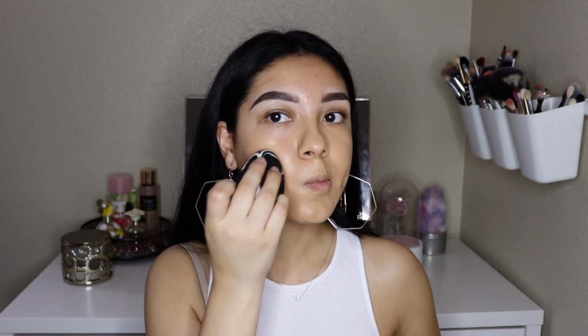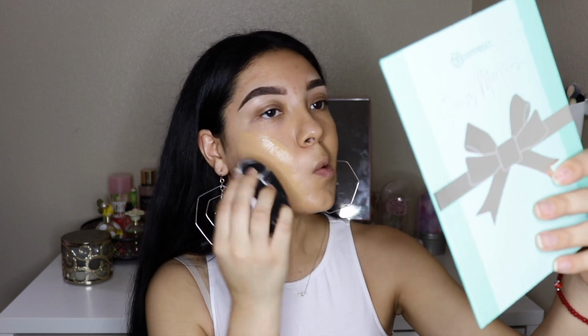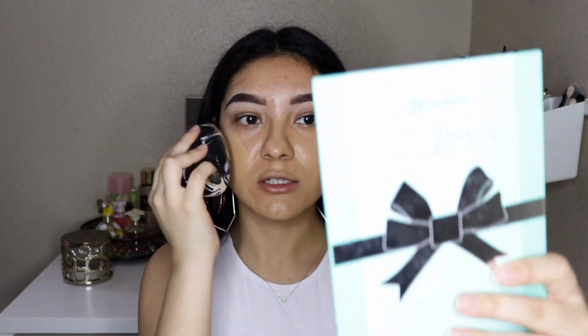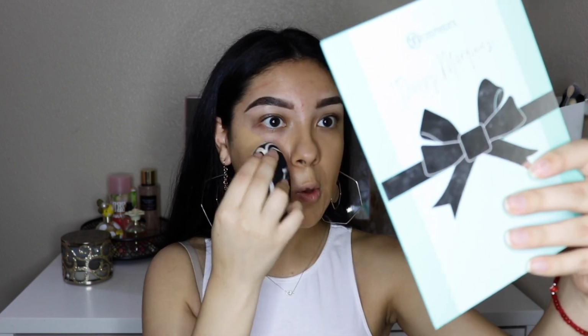Like I didn't have enough foundation for this side of my forehead, so I'm gonna go back in there and do the same step, because I didn't have enough for this side. I need to buy clips for my hair, because this whole being all over my face is not cute. And then I applied that dewy primer, so I think that's why I still look a little dewy.